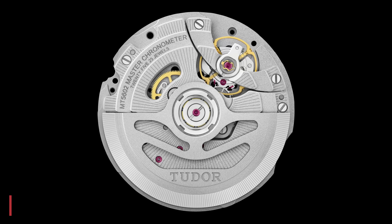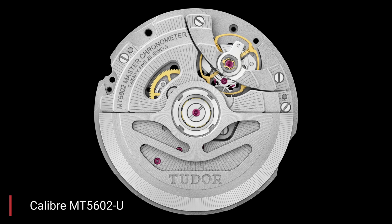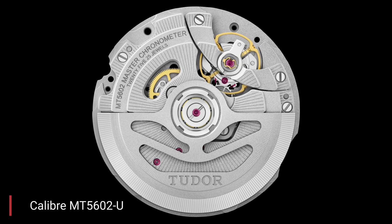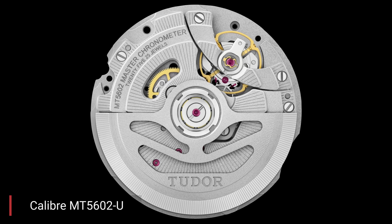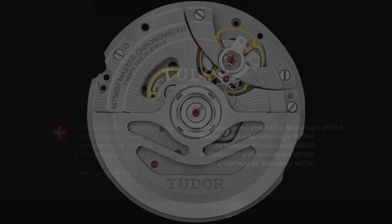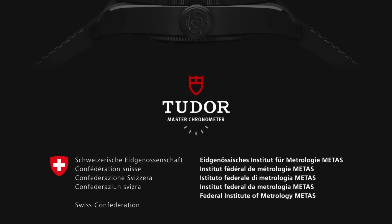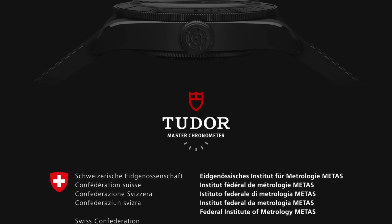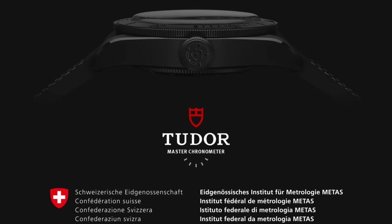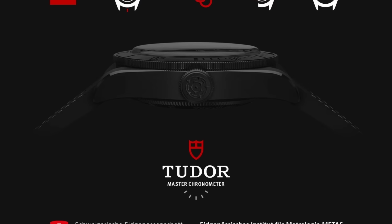The watch is now powered by the Manufacture Calibre MT, which stands for Mike Tango, MT, Manufacture Tudor 5602-U, like uniform. It is first of all an official COSC certified movement, and is then later upgraded with the entire watch, because Master Chronometer testing means testing the entire watch. It's not only the movement.